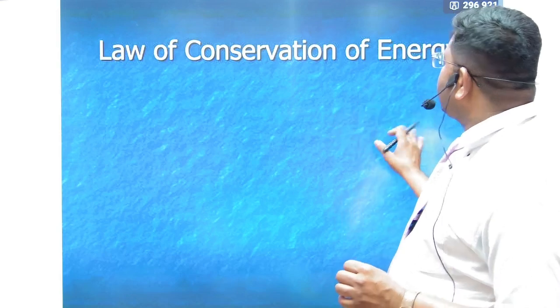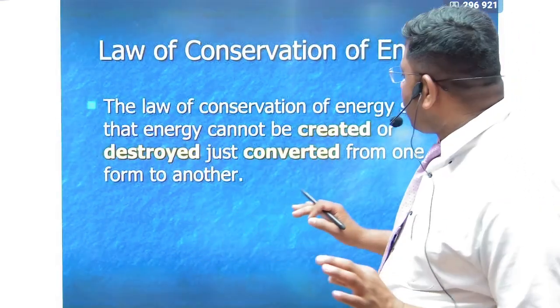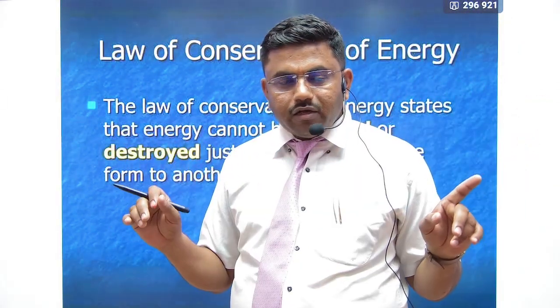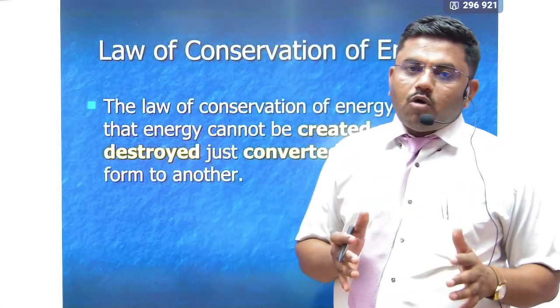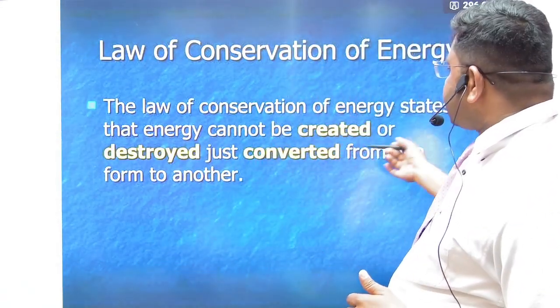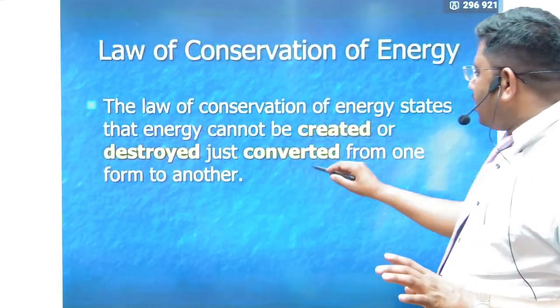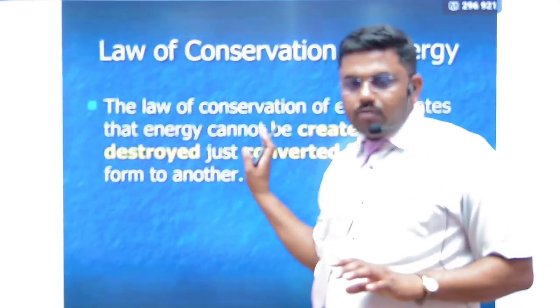Now the law of conservation of energy is what we will study. The law of conservation of energy states that energy can neither be created nor destroyed, but it can be transferred or converted from one form of energy to another form.